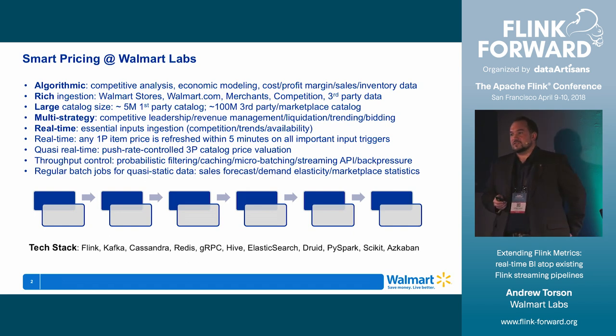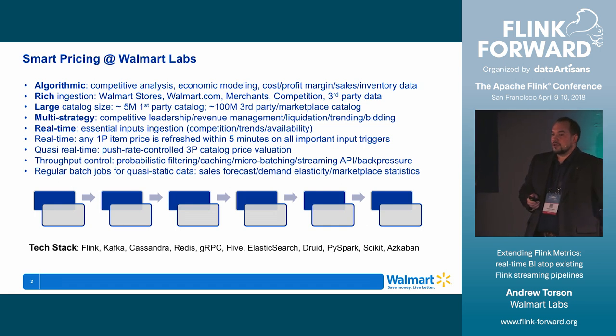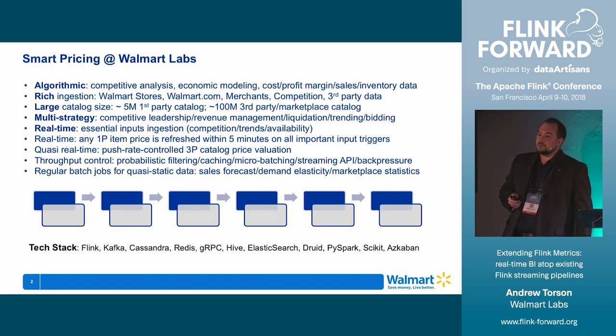For business intelligence, there's a data warehouse that we maintain in Druid. You can execute ad hoc queries against it and get near real-time reports, but the capabilities of this data warehouse are limited by Druid itself. So you can do filters and aggregates, but not as rich as what we want to do in real-time business intelligence.